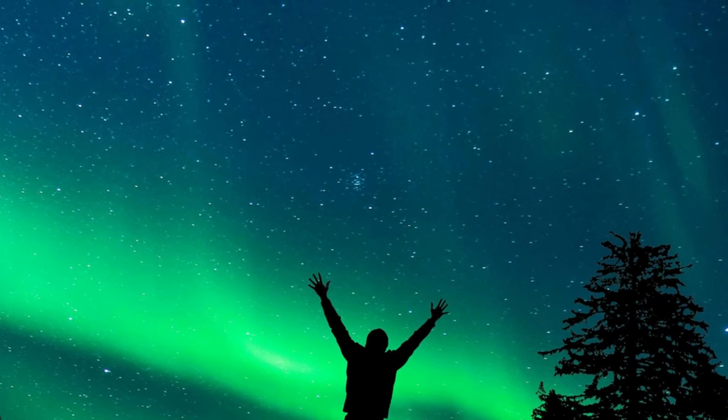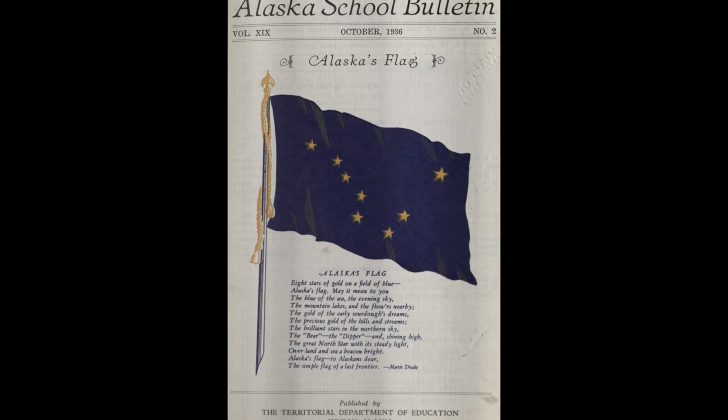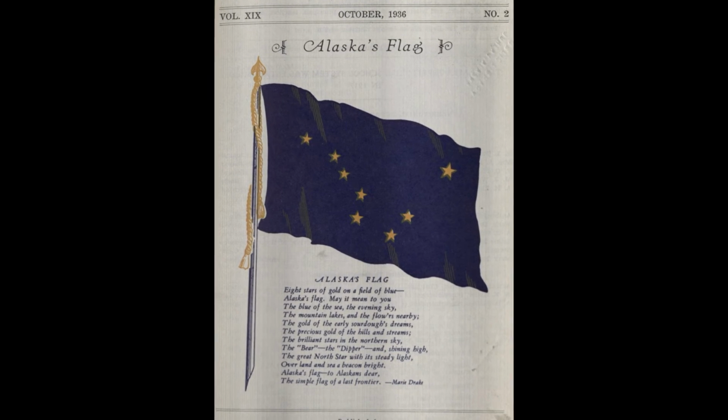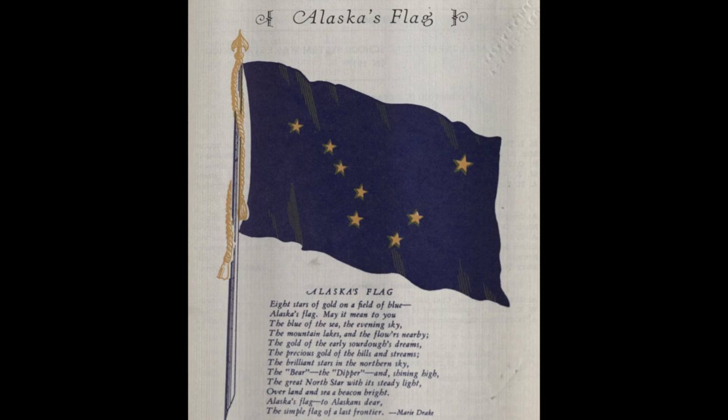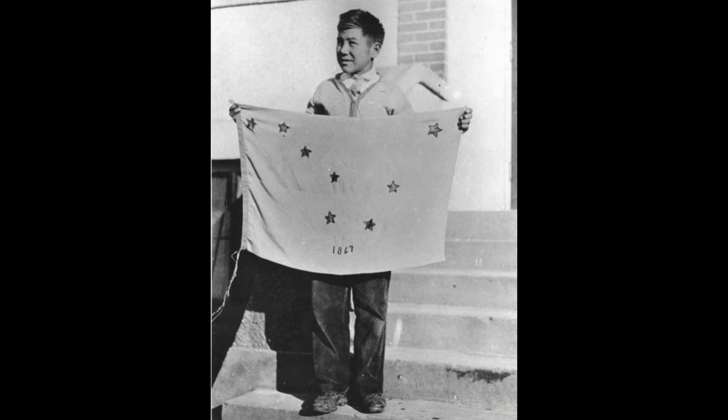Right. Did you know Alaska's state flag is the product of a design competition in which 700 schoolchildren's designs were considered? And the competition was nearly 100 years ago, well before Alaska was even a state, and the winner was an Alaska native, a 14-year-old orphan named Benson. What a fun way to choose a flag.